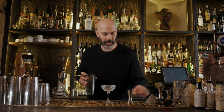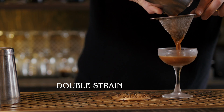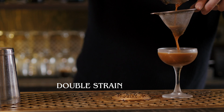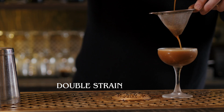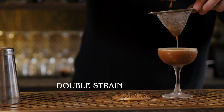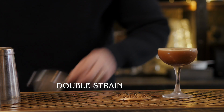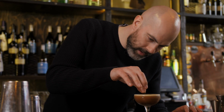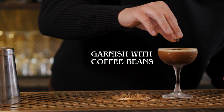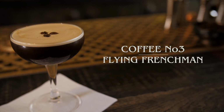We'll fine strain that into a chilled cocktail glass. Now, Andy's original recipe had star anise as a garnish, which we don't have, so we'll just go with coffee beans. And that is a Flying Frenchman.